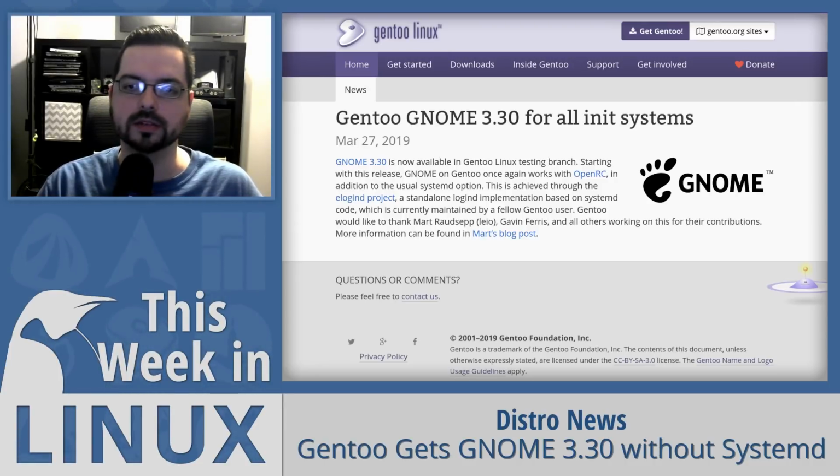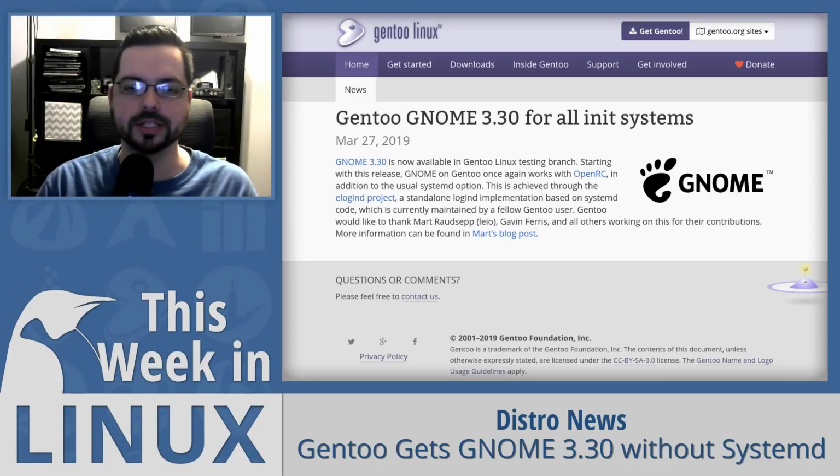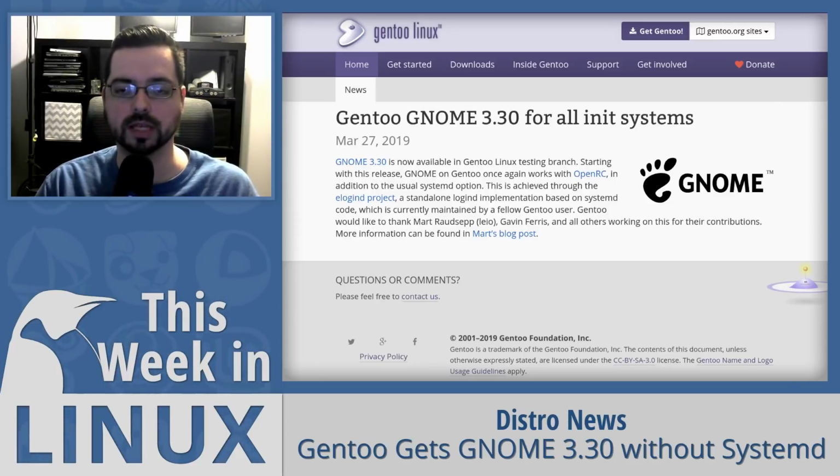Up next in the show is some interesting news from the Gentoo project. Gentoo has announced that they have included GNOME 3.30 in their distro, but without systemd. The reason that's interesting is because GNOME has been dependent on systemd for quite a few releases. This version, 3.30, is not the latest release of GNOME, that's 3.32, but 3.30 is very new in comparison to what they used to have. And this one has systemd removed as a dependency and still works as GNOME 3.30.